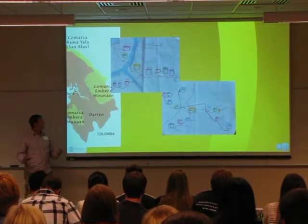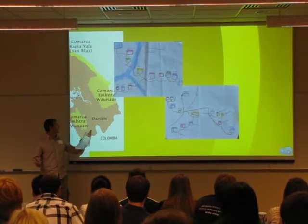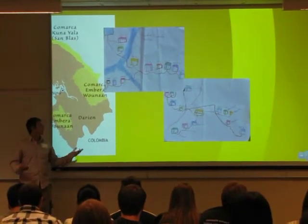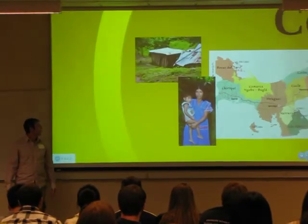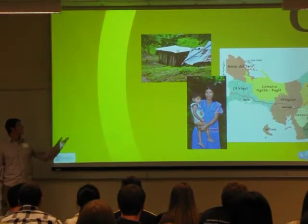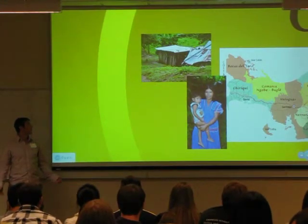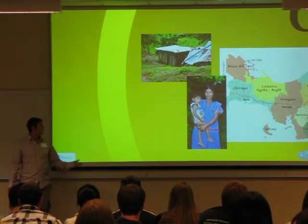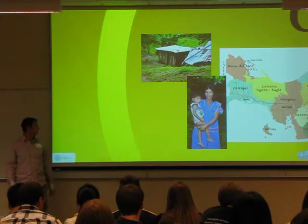Marco was kind of the community leader, and he had some of the kids develop maps of all the houses so we could figure out where everyone is and how their water system works. A typical house, you can see in the upper picture, has a tin roof with bamboo siding. This is just some typical clothing that the community members wear.